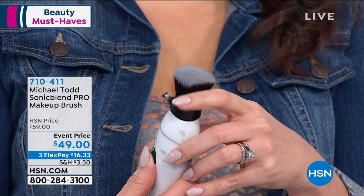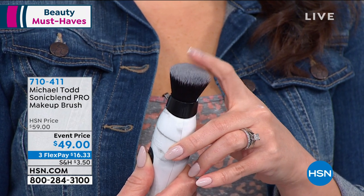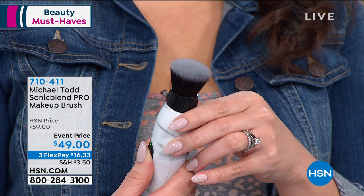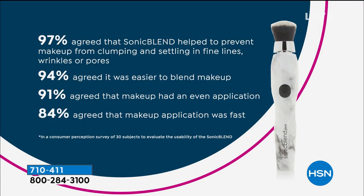The second one is my personal favorite setting, and I use that for my liquid foundations. I also use it for blush and contouring. And then if you want that stronger oscillation, if you click to that, is that the third setting? Is a little different. Yep. And that oscillating head is moving even more. So I would use that with my cream base. That's a little thicker. That's what I would use it for.